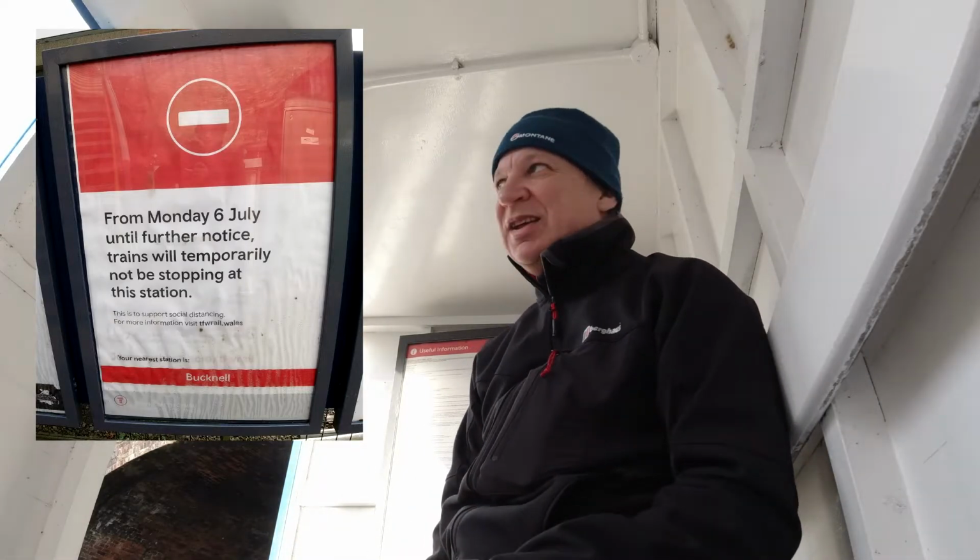Now I'm waiting for the train back to Shrewsbury. I'm a bit concerned because when I walked down the steps to the station, there was a sign saying, trains don't stop at this station until further notice. So I've bought the ticket at Shrewsbury, so I'm hoping to flag it down. But let's see how it goes.